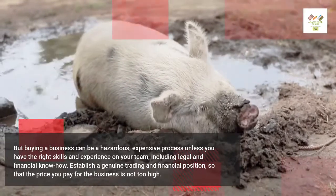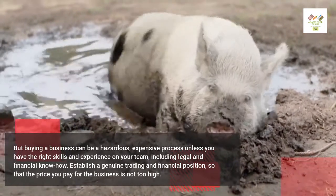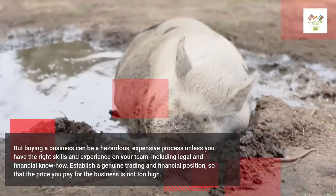But buying a business can be a hazardous, expensive process unless you have the right skills and experience on your team, including legal and financial know-how. Establish a genuine trading and financial position, so that the price you pay for the business is not too high.